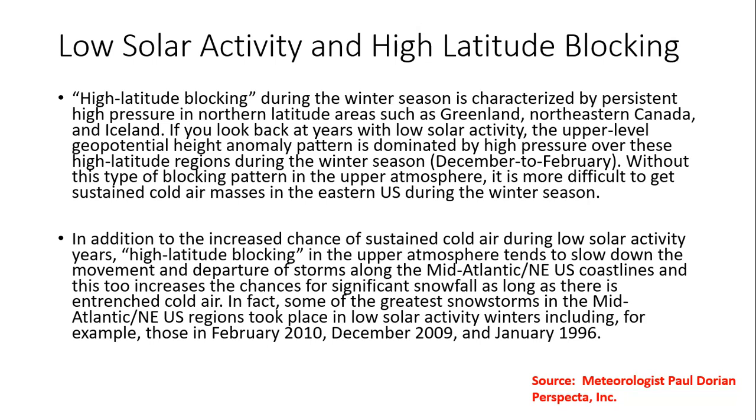So in other words, the storm systems don't readily escape out to sea and you get more significant impacts of nor'easters or east coast winter storms when we have a lot of high latitude blocking episodes. So this low solar activity is very important as far as setting up that North Atlantic oscillation. The North Atlantic oscillation is negative. We get this huge ridge up into Greenland.